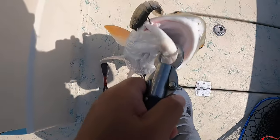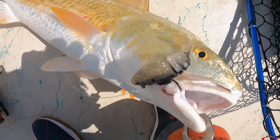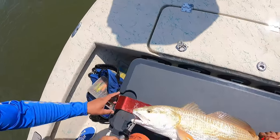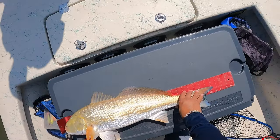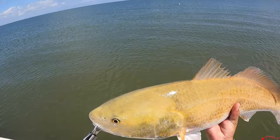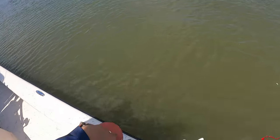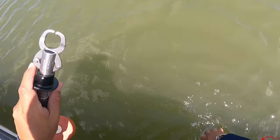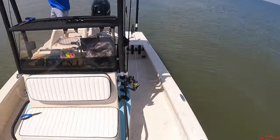At least 29. Oh, yeah, 30. Professional fishing right here. Photographer right here. Right? About a 31. Almost 28 and a half. Just a little bit too much. Woo, we didn't have a school like that. Holy crap, that was awesome.